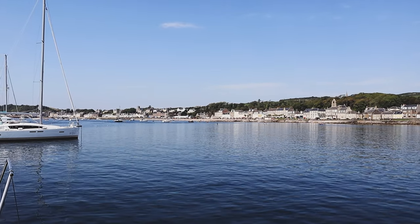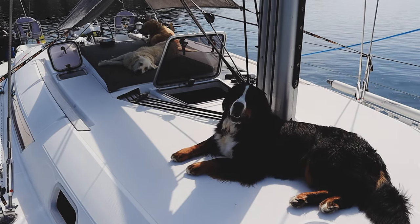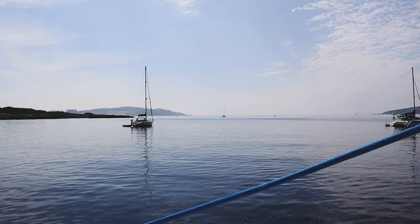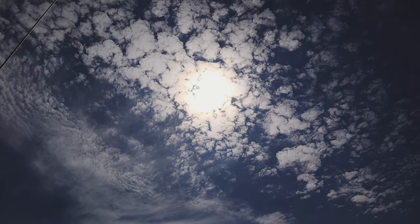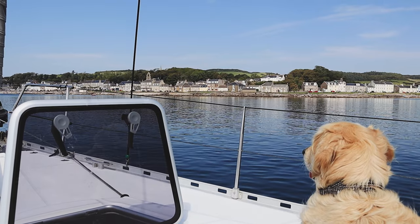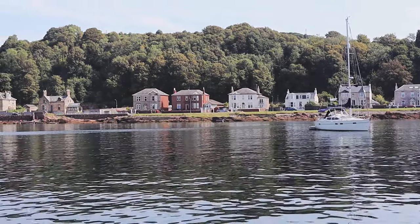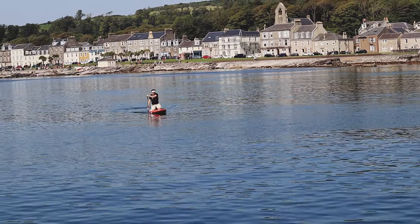Chris has gone ahead on the paddleboard with the Insta360 to get some shots. And the doggies and I and Jasper, we're all chilling on board, waiting for the madness to pass. There's Chris coming back.